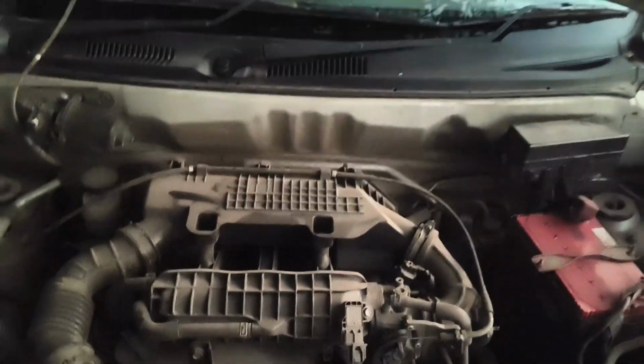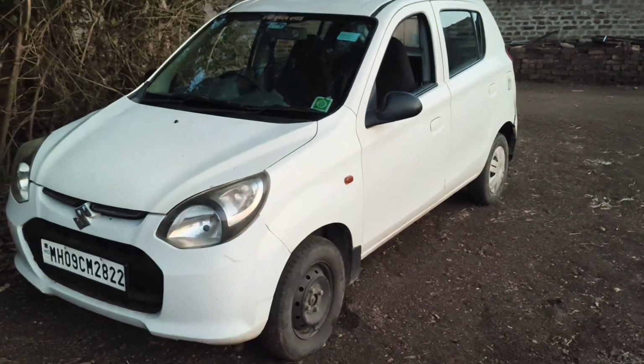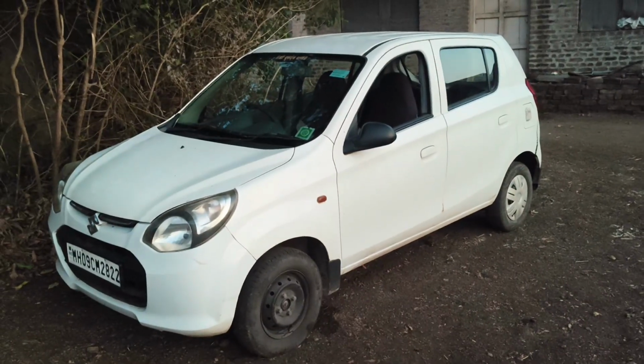And this car is legendary, guys. I love it. Although the Alto 800 got discontinued in the year 2023, this car is still alive in our hearts.